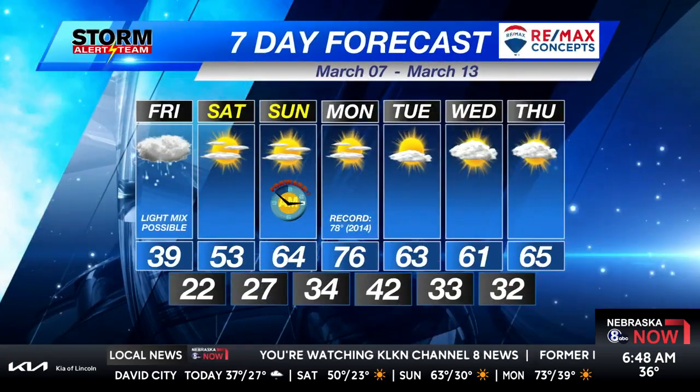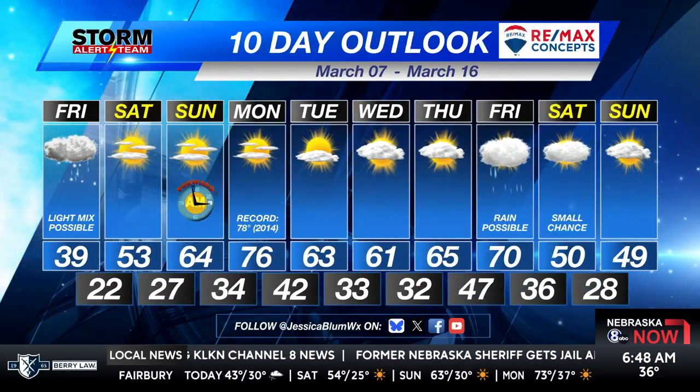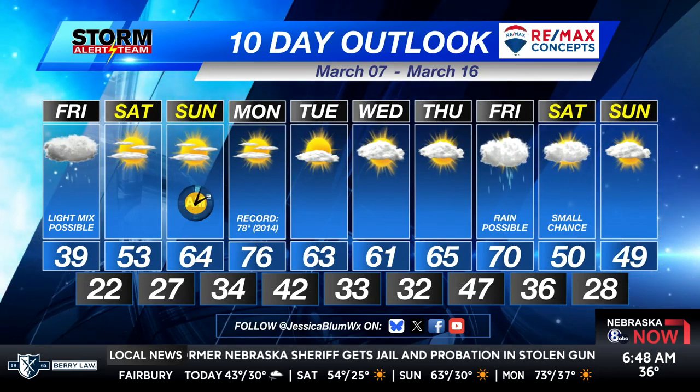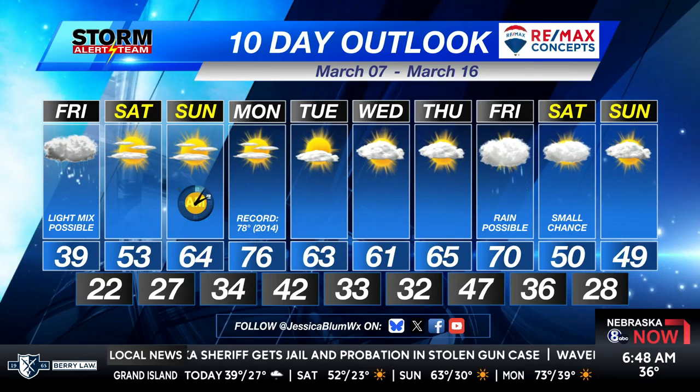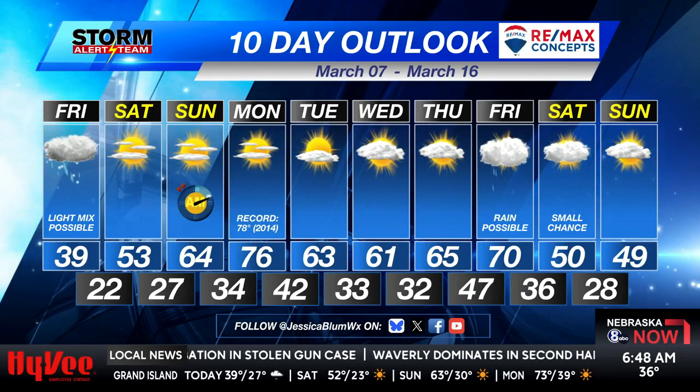And whatever we see, it won't last long. We'll be in for a dry, warm weekend, 50s, 60s, and eventually the middle and upper 70s on Monday, coming close to records for that day, and then a little bit cooler, but still in the 60s for most of next week. So a lot to look forward to here for this weekend and beyond.